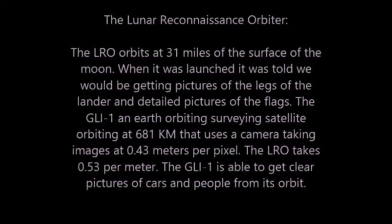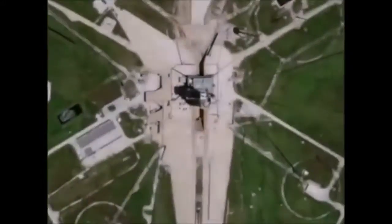The LRO was a poor attempt to show proof to a world that was and is waiting for perfect picture clarity in the new millennium. Comparing what it should look like, seeing the new technologies available, forces us to look at what they're actually presenting.